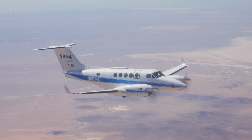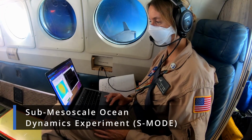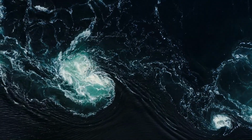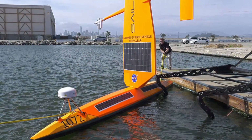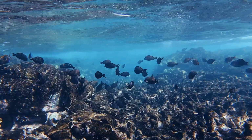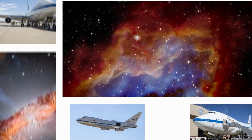The King Air B-200 science aircraft supported NASA's campaign to study small ocean whirlpools, eddies, and currents, and the role these ocean processes play in the movement of heat, nutrients, oxygen, and carbon from the ocean surface to the layers below.